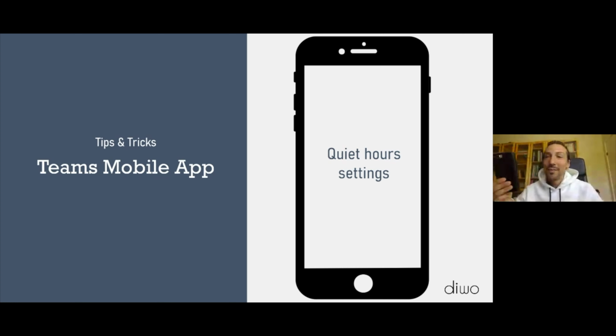If someone wrote a mention, you will be disturbed, and whatever you're doing with your family or kids, you will get this little ping. And it's different from your mobile perspective and your laptop or computer perspective, because the laptop you can just close, you will not get pinged. But this you have in your pocket all the time. But something that is good, you could have discussions around this, of course, in organizations, but it's the quiet hours settings.